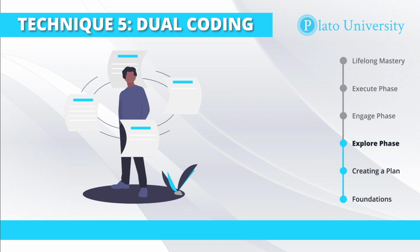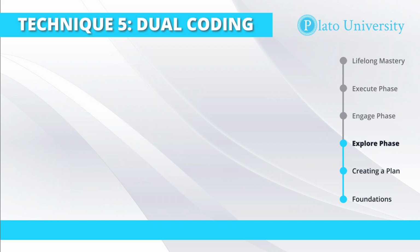And how do we apply the concept of dual coding at Plato University? Well, our material is presented in multiple formats, including video and audio. Additionally, we have you practice what you are learning through experiential exercises which cause you to practice in various different modalities. Now, how could you start using this concept of dual coding in your learning sessions?